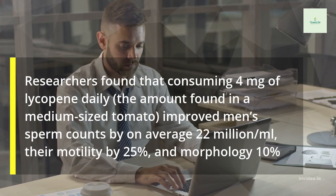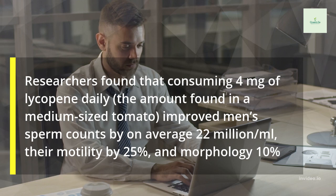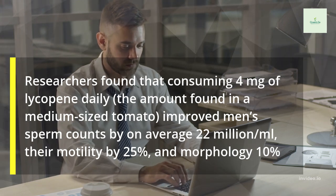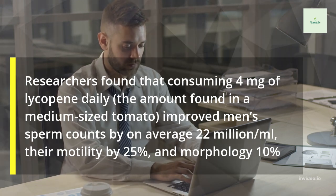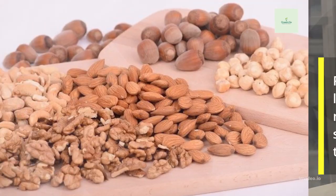Researchers found that consuming 4 mg of lycopene daily, the amount found in a medium-sized tomato, improved men's sperm counts by on average 22 million/mL, their motility by 25%, and morphology 10%.